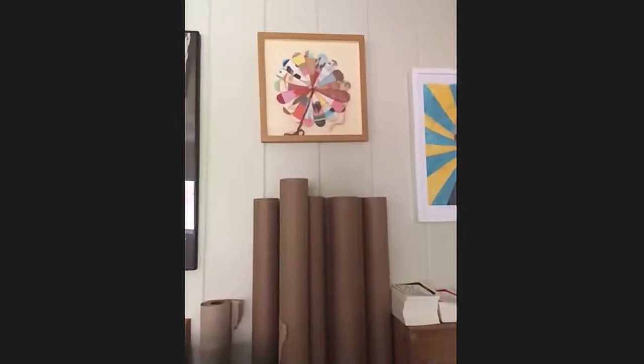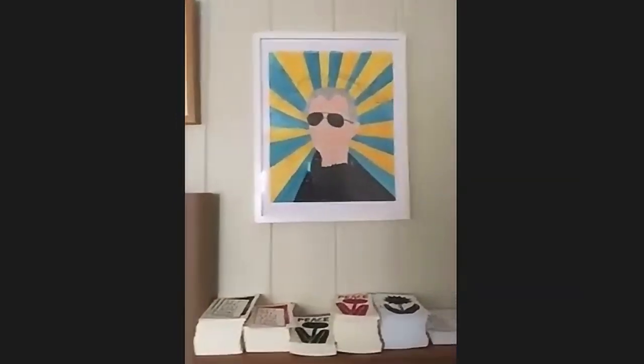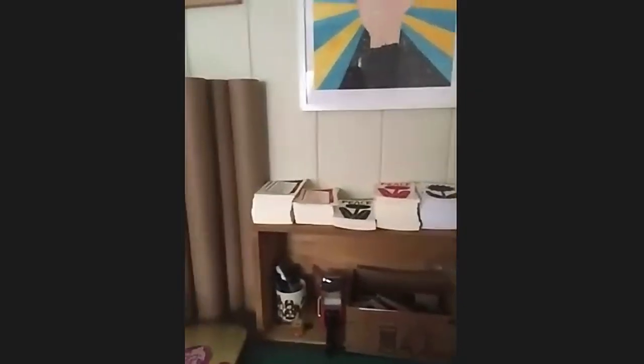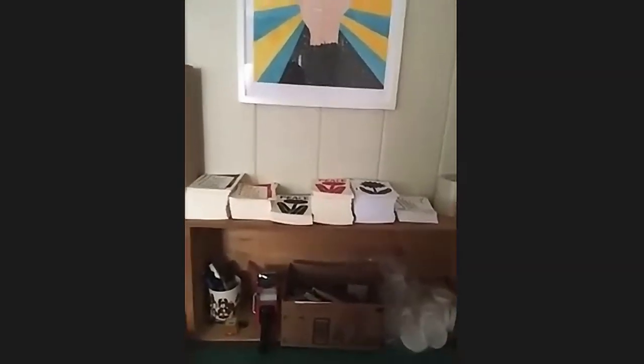More of the studio, another Thomas Campbell piece. My wife made this drawing of Dr. Bronner. This is my little mail order station. When people order prints and things from me, I put in like little postcards and there's my tube and my paper roll.